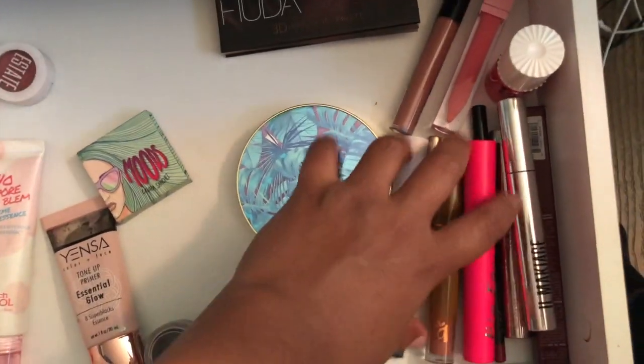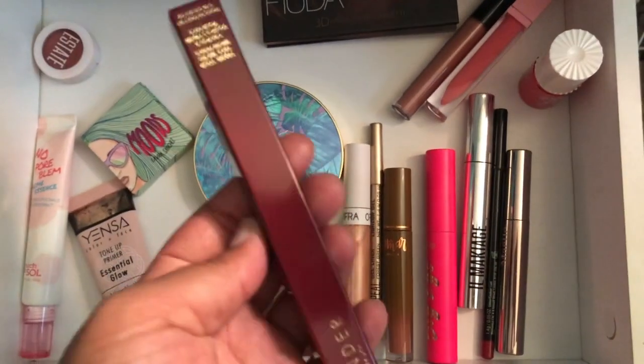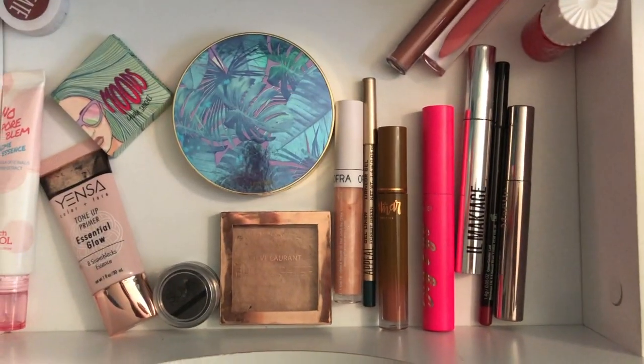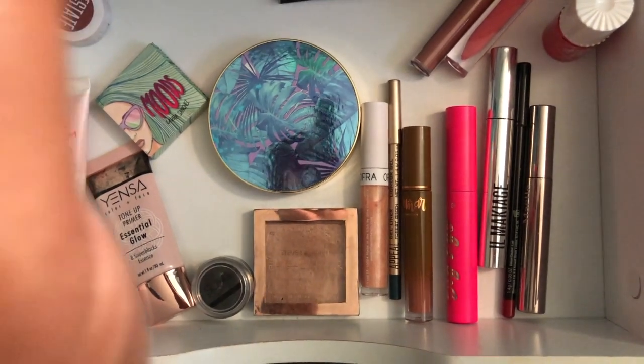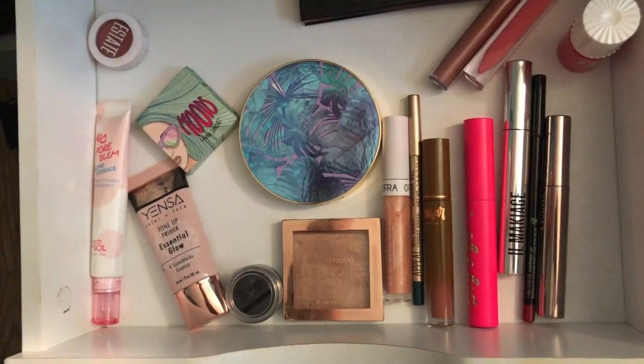And then for brows, this is the first brow product that I've gotten in a subscription box, so it was really cool. This is the Wander Beauty Frame Your Face Micro Brow Pencil. I have the shade Taupe, so we're going to test this out and see how it works for me.